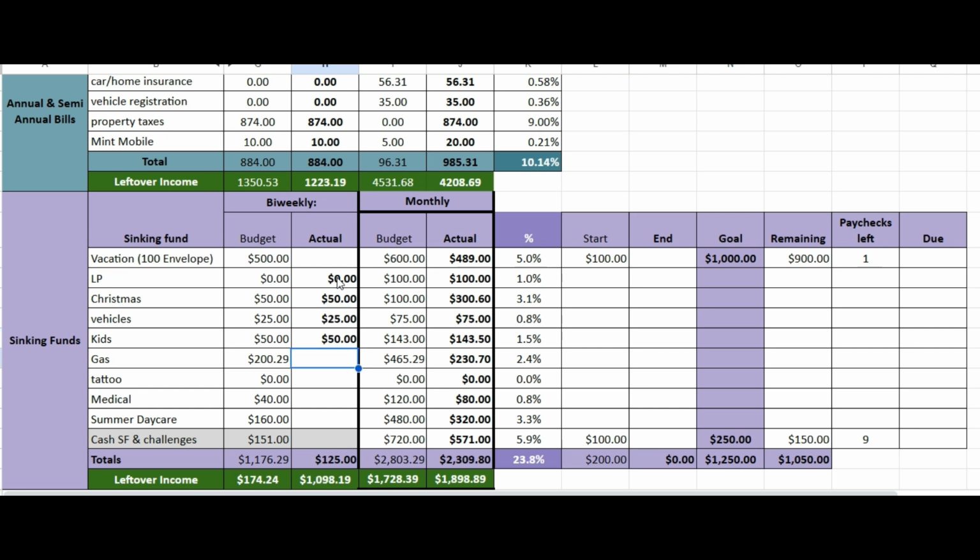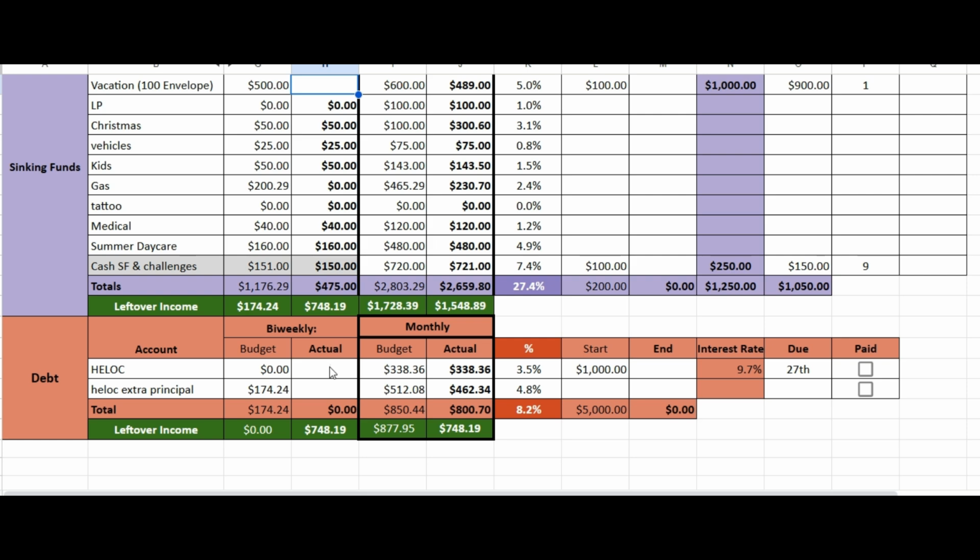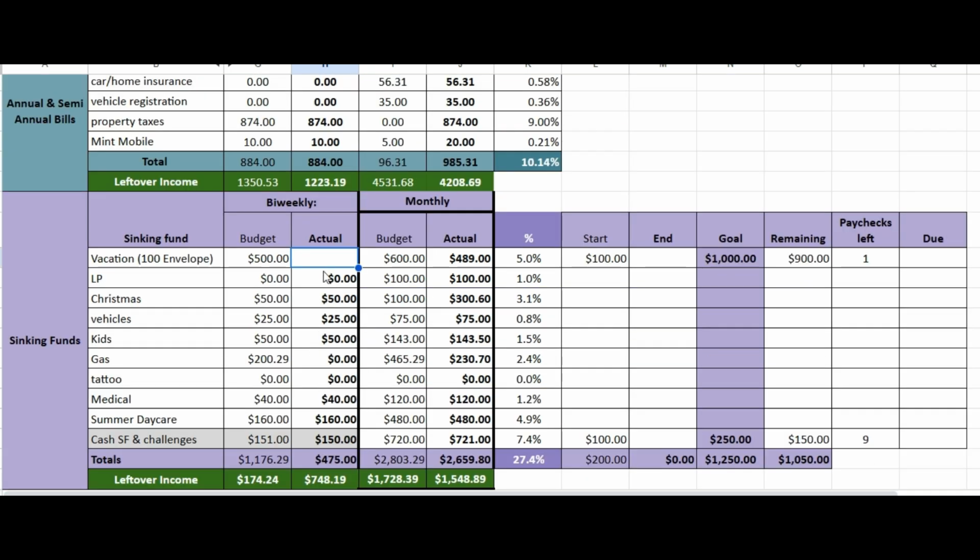25 for vehicles, 50 for kids, all into the online sinking account. Nothing's going into the gas sinking fund because I put gas money on the Quick Start card. Nothing towards tattoos. I am putting $40 towards medical, $160 towards summer daycare. I'm going to do $150 in our cash savings challenges. And I'm going to up this just a little bit since his paycheck was a little bit more than expected. So I'm going to put $550 actually in there. I cut a bunch of stuff to try to put extra towards that. So we're going to put $550 there.